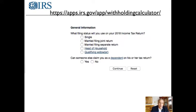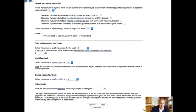Now let's get right to the IRS calculator. That's the website if you want to go to it. The first question, what filing status do you use in 2018? John and Mary, they're filing a joint return, so they're married. Can someone else claim you as a dependent on his or her tax return? The answer is no. And then click continue. Next page, select the total number of jobs in which you are currently or will be employed.